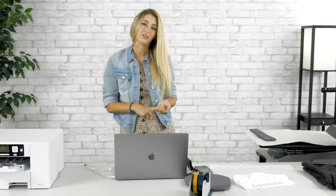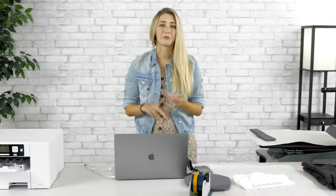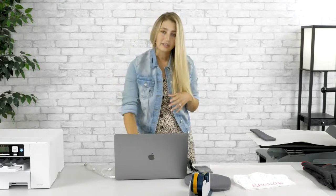Maggie says that clear white is one of her favorite functions in Creative Studio. I love it too for two reasons. One, it wasn't in the old one, so it's an upgrade that's come in handy for a lot of people. And two, it allows you to do more with files that are in the system and that are brought into the system. So it's a lot of fun. And note that it doesn't just clear white. It'll clear any background that you have in a file.